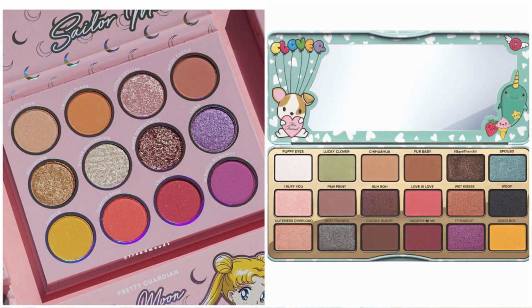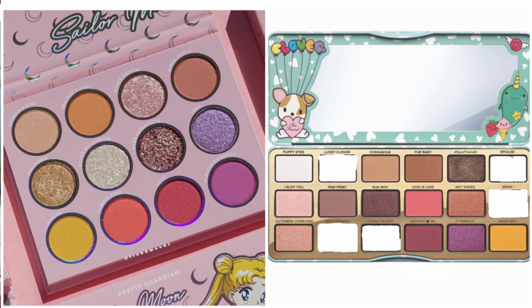And then this next palette I used in my last video to dupe the Dominique Latte 2 palette, and it's the Too Faced Clover palette. So this one does have some additional shades that the Sailor Moon one doesn't have, so you're not necessarily going to see it right away. But when I block out those other shades and just leave the ones that are similar, you can tell again that it has a very similar vibe to it.